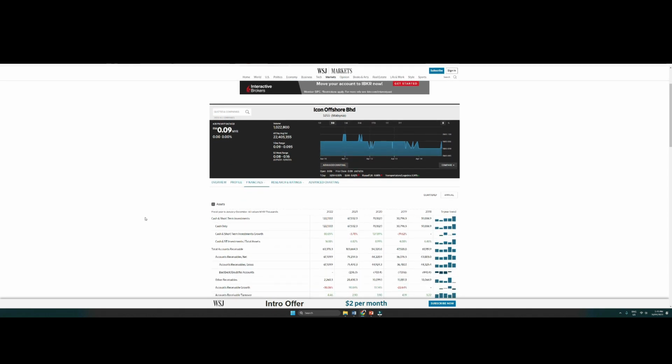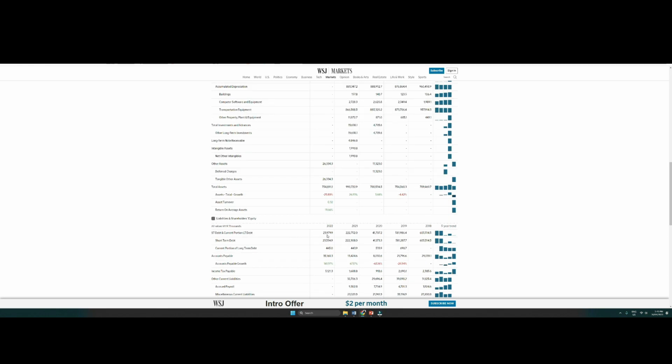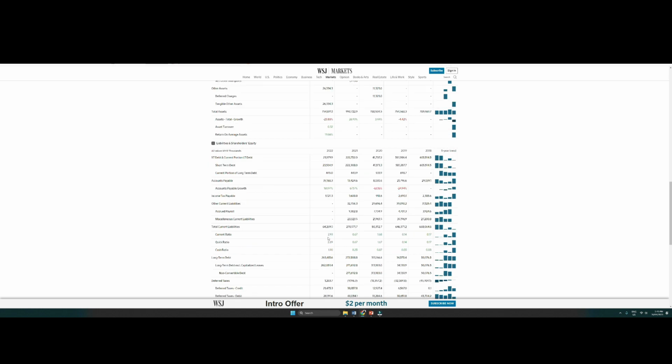Over here, we could see that Icon Offshore has a robust cash position of about Ringgit Malaysia 122 million versus its short-term debt of 23.5 million Ringgit Malaysia. From here, we could see that Icon Offshore sports a healthy current ratio of 2.93, which is crucial especially against the current backdrop of high financing interest rate environment.